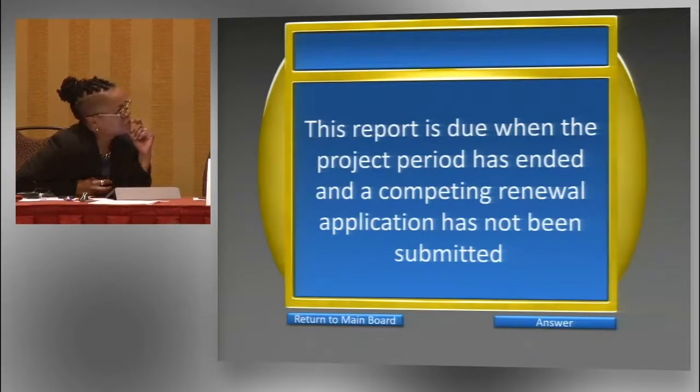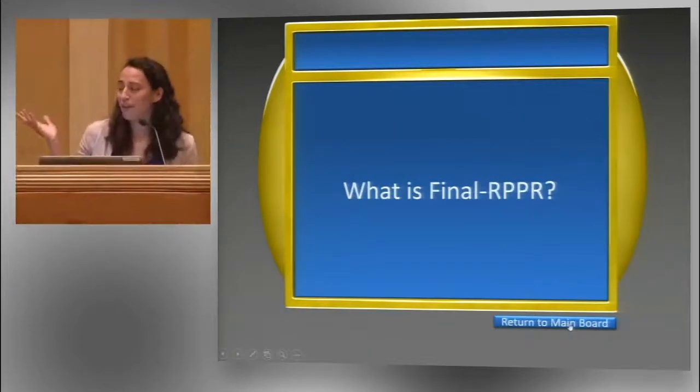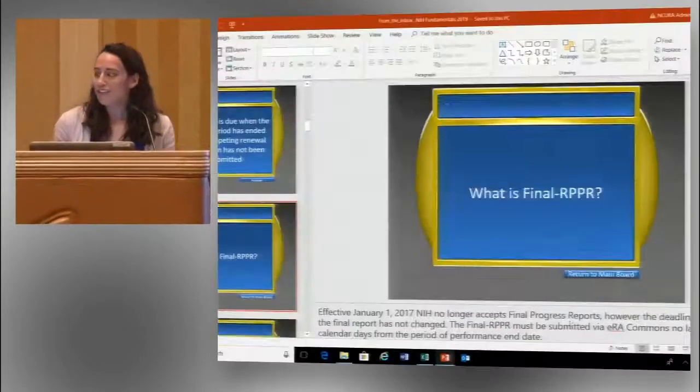This report is due when the project period has ended and a competing renewal application has not been submitted. Come on, there's like 150 of them. Someone's got to have the answer. I know, because what is SF 425? Well, that is one of the closeout reports, so I will say that is correct. But the answer we were looking for is the final RPPR. Well, Hila got it. There we go. Final RPPR. Fantastic.